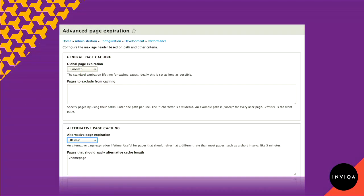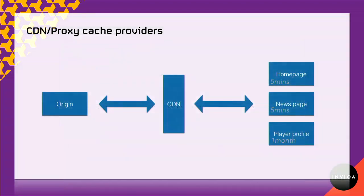So the UI for this looks like this. It's very similar, but straight away you can see we've got 1 month global expiration time, as well as up to 1 year. So it also gives you these two different caching levels, so you can say generally pages on these paths will cache for this amount of time, but you can specify, say the home page might be 30 minutes. Why is this great? So that means that you can give different lifetimes to different pages based on how regularly the content changes. So you can really determine from within the Drupal UI exactly how long a page should exist for.